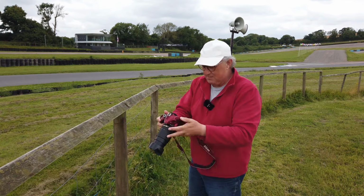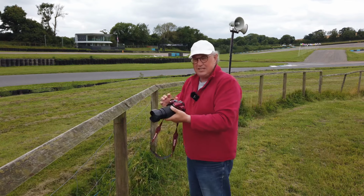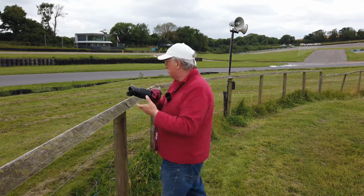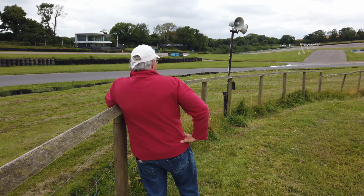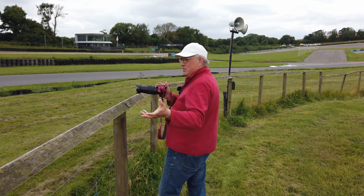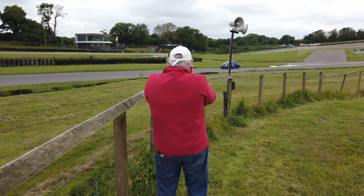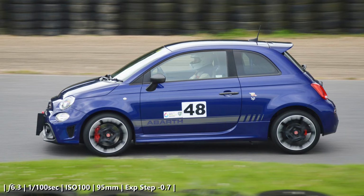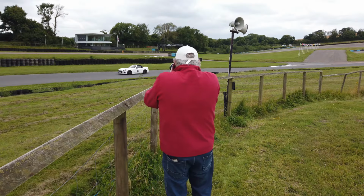I'm going to try something. I'm just going to push it up to 1/100th of a second, just to see if I still get the blurred background, because that's what I'm trying to achieve here. The motion. The Fiat 500. Probably not going fast enough. A hundredth of a second, it'll freeze the background as well. Oh, I'll tell you what, a hundredth of a second works as well.